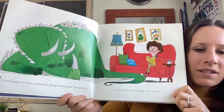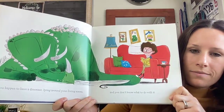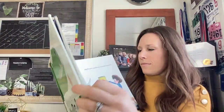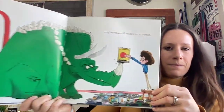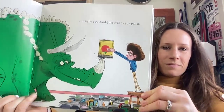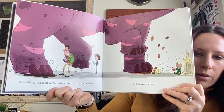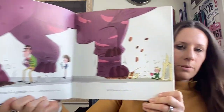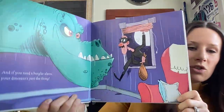If you happen to have a dinosaur lying around your living room and you don't know what to do with it, maybe you could use it as a can opener. It would make a great coffee grinder too, or a nutcracker, or a potato masher. And if you need a burglar alarm, your dinosaur's just the thing.